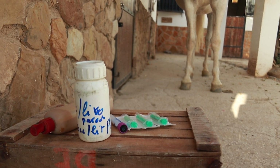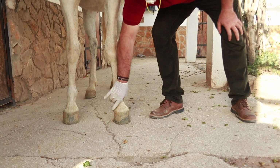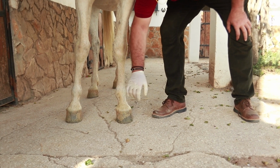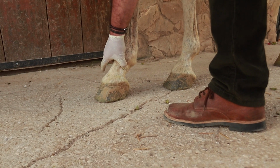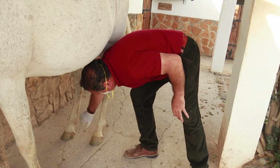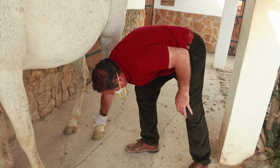Laminitis is always a dangerous, scary thing in horses. So now he's just checking, not that we're worried about Bing, but just out of interest, and it's good to be able to know how to check if there was anything coming on. You shouldn't be able to feel any pulse strongly there. If you can feel a strong pulse like the heart rate there, then that's laminitis coming on.